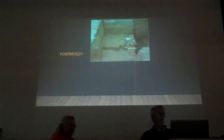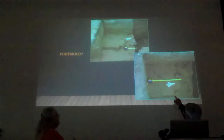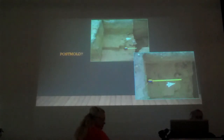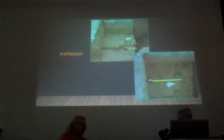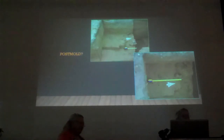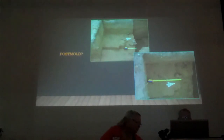and what we think we may have is this nice circular stain that indicates a post mold. You make a disturbance in the soil, you put a post in, you leave the post there and it rots, you get organic staining in the soil. What's unusual is this is only the second thing we found here that we think might be a post mold, and the first one turned out to be a groundhog burrow. So post molds are important because if you get enough of them, they may outline a structure. And the structure may be what we're looking for in the back.